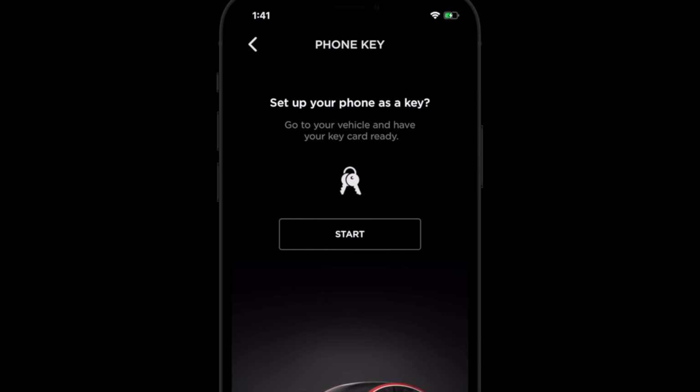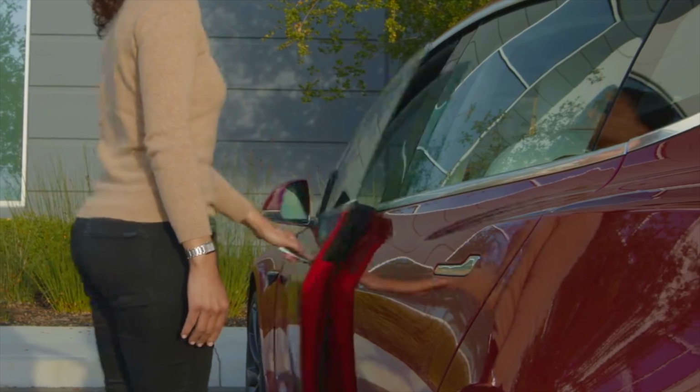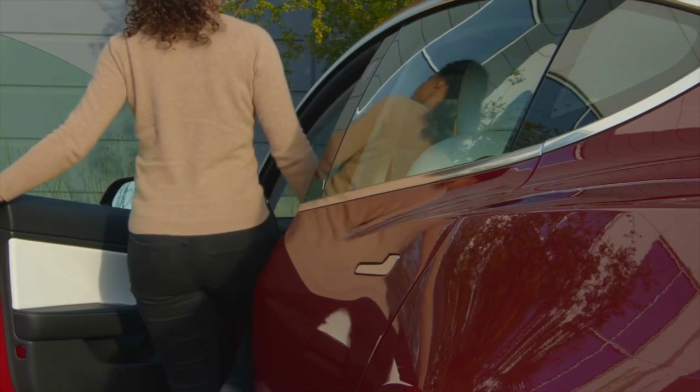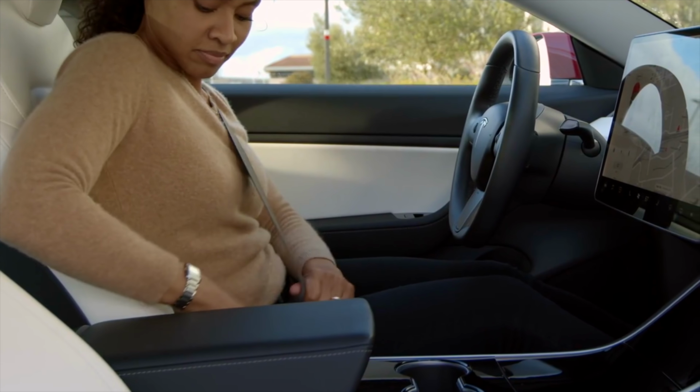I keep a key card in my wallet as a backup in case my phone starts acting up or if my phone runs out of battery. I have not had any issues with the phone key in my 1 year of ownership, but it's good to keep the key card on you just in case as a backup.